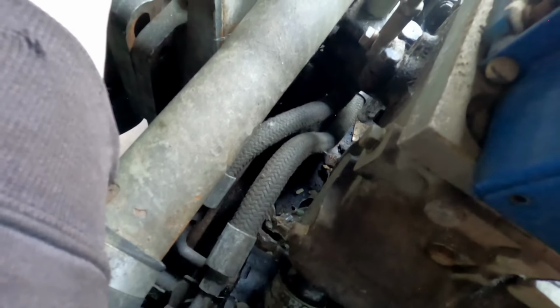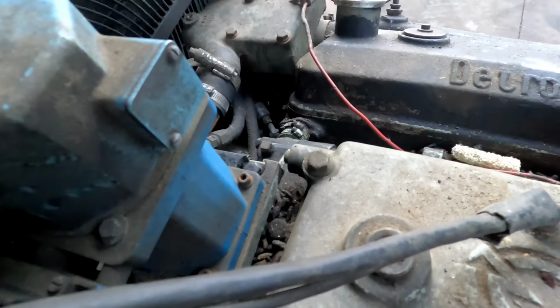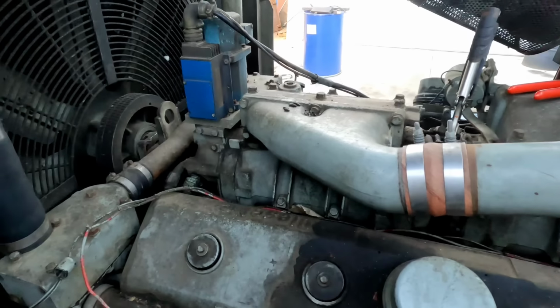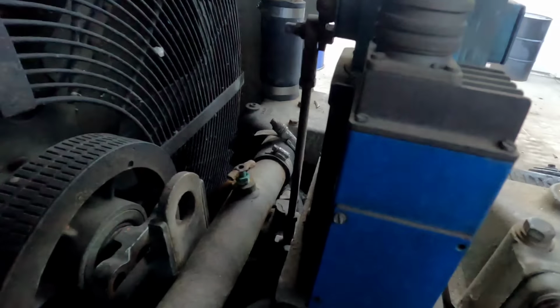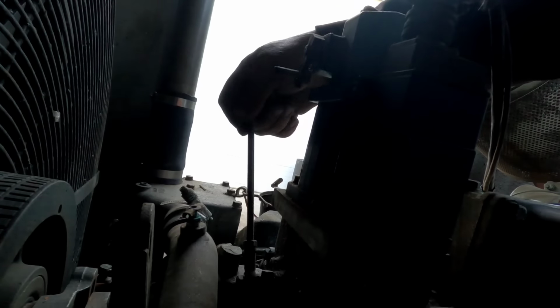I need to make it so I can at least shut it off and give it some throttle. Just trying to figure out where the throttle is. But this has to disappear for what I need to do to get this to run. I'll just break this nut loose. Okay, got that nut off. What happens now?